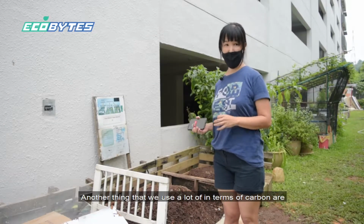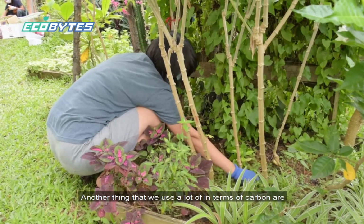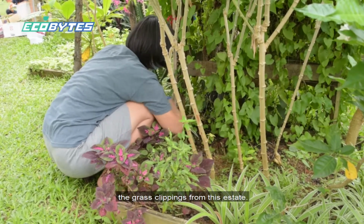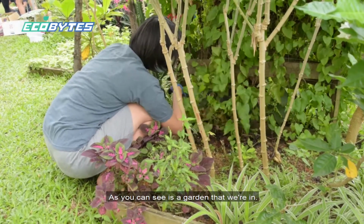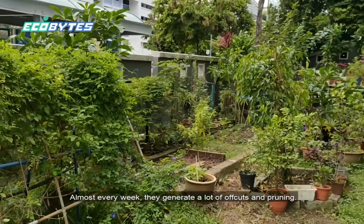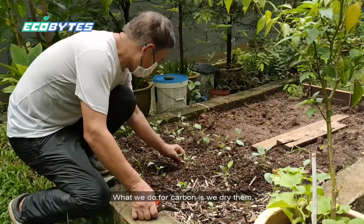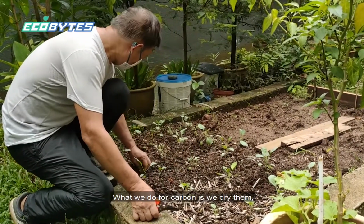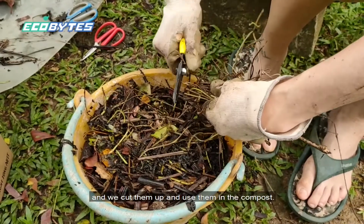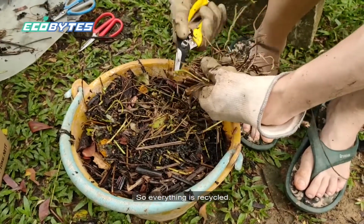Another thing that we use a lot of in terms of carbon are the grass clippings from this estate. As you can see, it's a garden that we're in, and almost every week they generate a lot of offcuts and prunings. So what we do for carbon is we dry them, cut them up and use them in the compost. So everything is recycled.